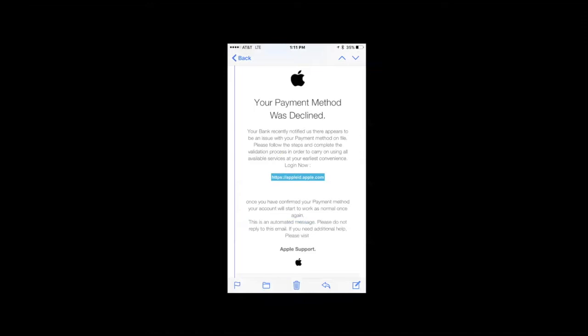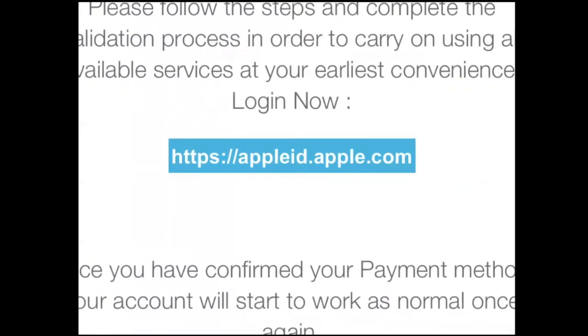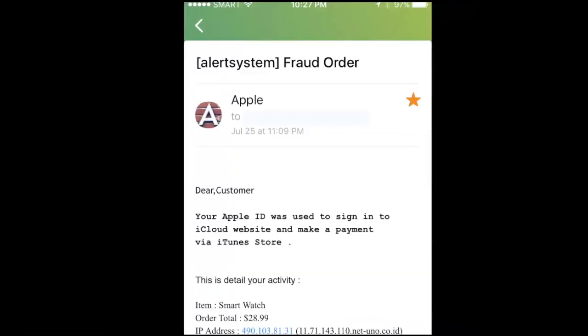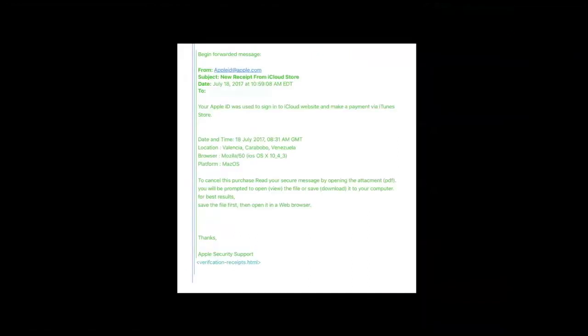Another one, look, your payment method was declined. You probably didn't even buy anything, but it's suddenly telling you your payment method was declined. Sounds like something you should look into by clicking on this link. Apple's identified a fraud order for $29. You better sign in and figure out what it is.